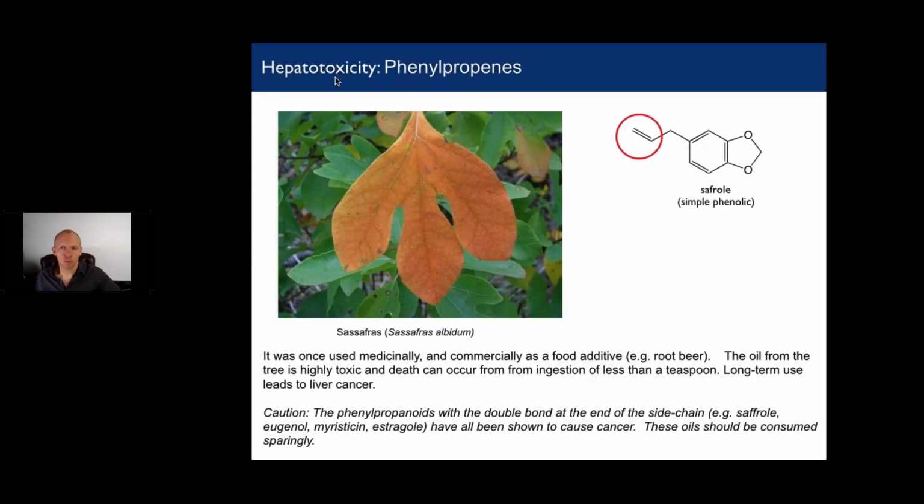And so phenylpropanoids in general, what we know is that if you took basically less than a teaspoon of this oil, it would basically cause liver failure and death almost immediately. So that's not good. So you don't want to do that. Taking small amounts long-term or moderate amounts long-term can also, maybe you're not going to have that acute liver failure, but you might end up having increased risk of liver cancer. So we know that the FDA banned it for this reason.